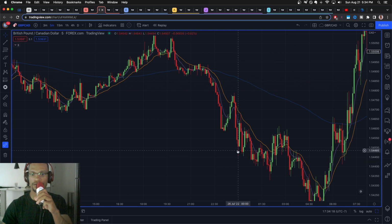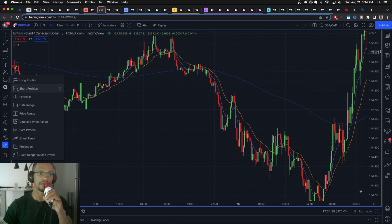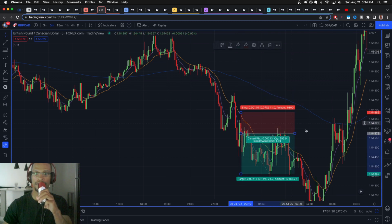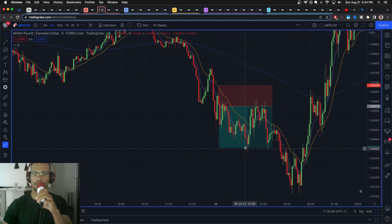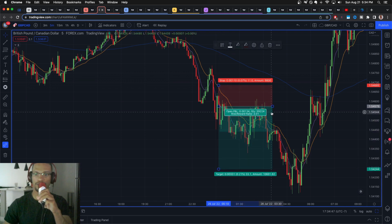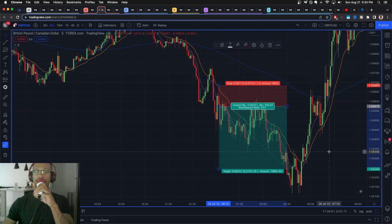So the session started right here. We immediately got a big move up, and then immediately got a big move right back down. And that is the perfect place to enter. So 11 pip stop loss and 22 pip take profit would have happened on this bar right here, and 33 for the 3 reward would have been over here a couple hours later.